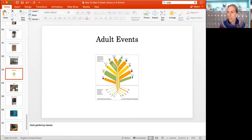Okay, seed criteria. Right now, 95% of the seeds that we have are commercial seed donations. I've been really lucky at contacting companies and asking for donations. And I think a lot of seed companies pre-COVID were really willing and interested in sharing seeds with us.